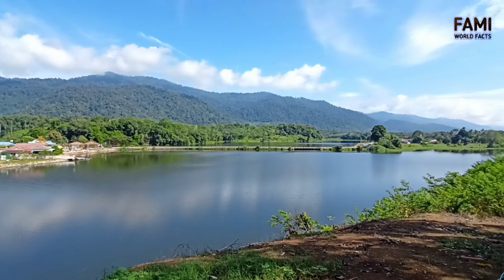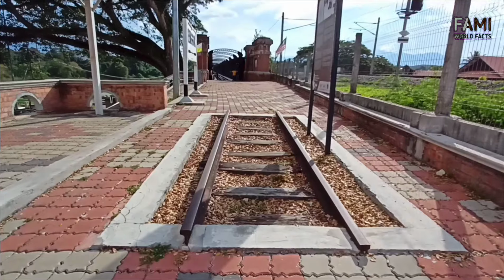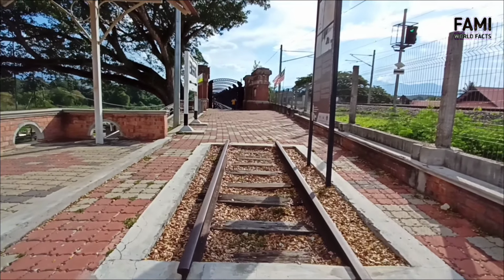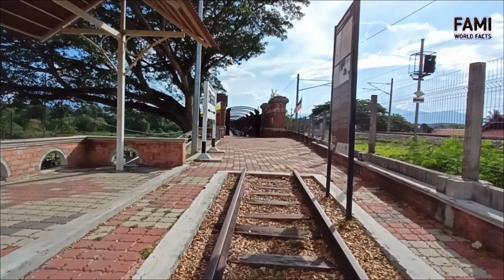At first, a pontoon bridge was built to connect the east and west bank of Perak River because it was cheaper than building a permanent bridge. When the pontoon bridge was washed away after a flood in 1897, a decision was made to build a permanent bridge to allow the trains to move in all weather conditions, shine or rain.